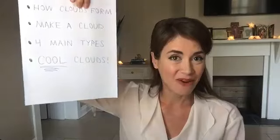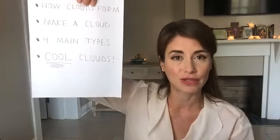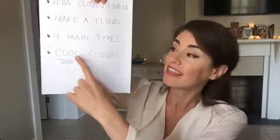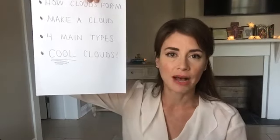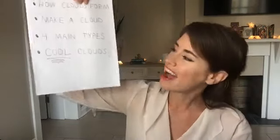After that, we're going to talk about the four main cloud types, which some of you, especially if you're a little more advanced, may already know. And then my favorite, we're going to talk about cool clouds. And I got some pretty cool pictures to show you guys of that.